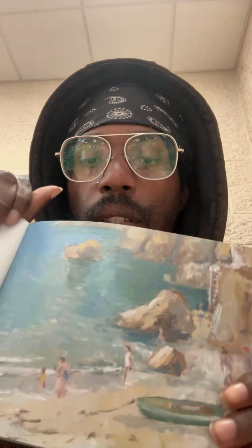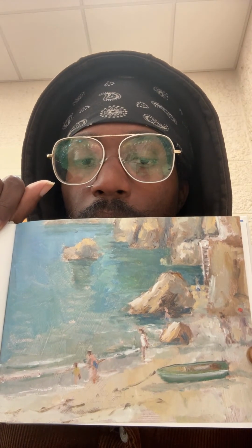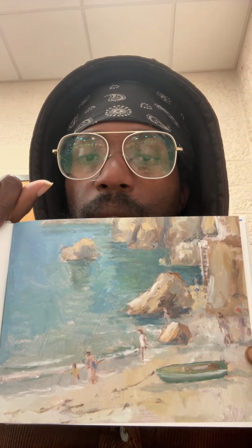So again, everything she's showing was done within 30 minutes or less. And this is pretty dope. So this one was Nerja Beach, Spain. She used her pochade box to paint this whilst on the Balcón de Europa, where she was able to look down to the beach below. This gave an interesting alternative viewpoint. Yeah, that is pretty dope.